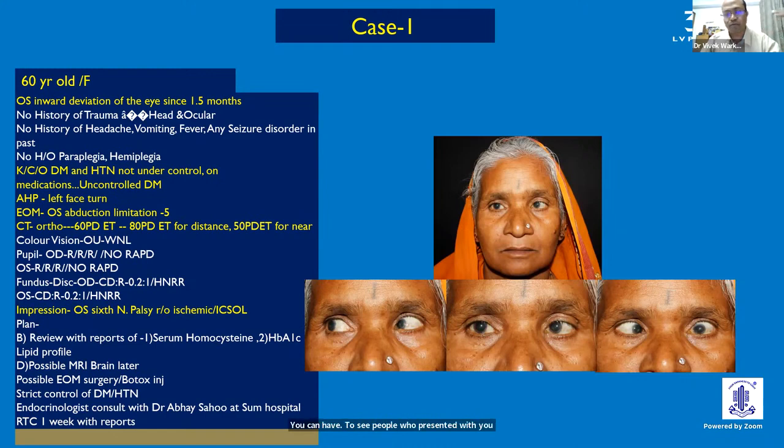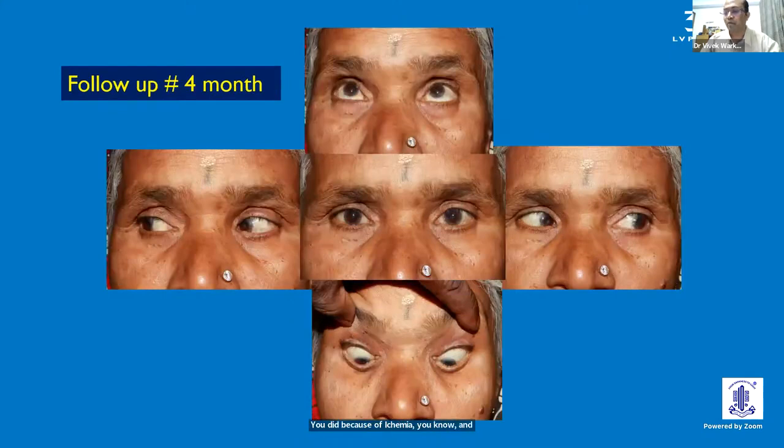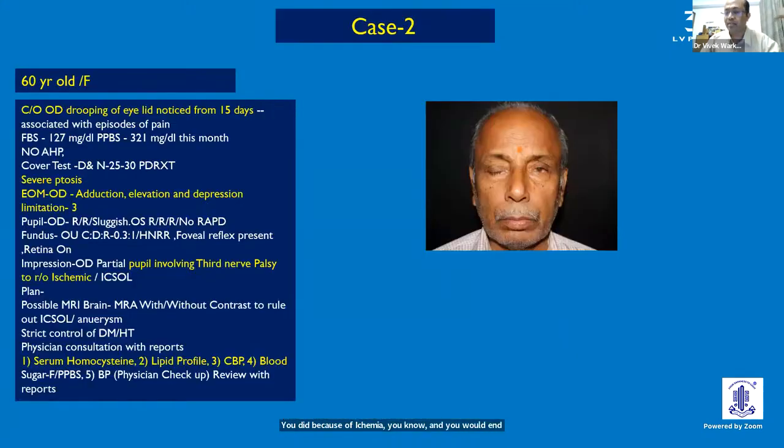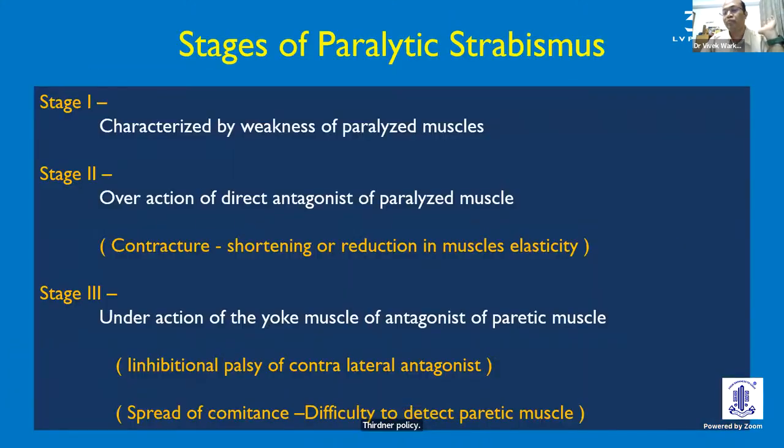abduction limitation. So this was a 6th nerve palsy. However, the important reason for this was ischemic origin. You treat the cause of ischemia, and you would end up with amazing outcomes over a period of follow-up. This is another example. Believe me, complete pupil-sparing third nerve palsy, if it is ischemic, you can get rid of it, just wait and watch, treat the risk factors.